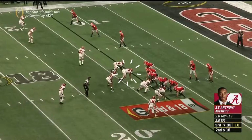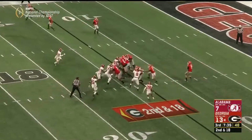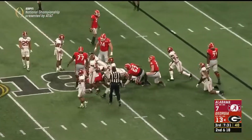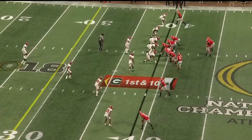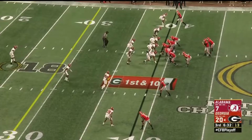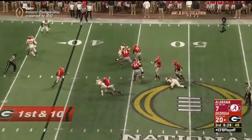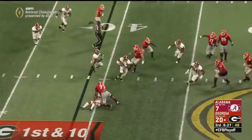Fromm, 2nd and 18. Chubb. Muscles gets for a takeaway. And now the Dogs try to extend this lead. Any points out of this drive, it's a 3-score game. Fromm again trusted to throw on first down. Batted in the air, picked off.